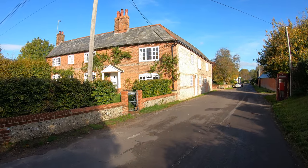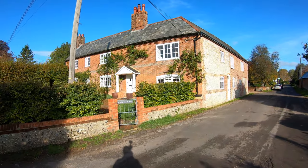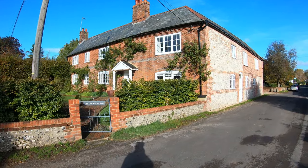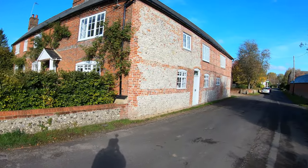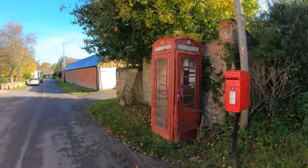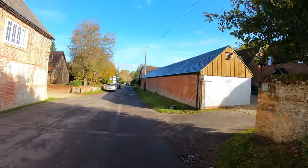Now making our way through the eastern end of the village. Property there, the old Bat and Ball. Now that used to be a pub. It was closed in the early 20th century. And then a telephone box with a telephone in it. It's an unusual sight these days.